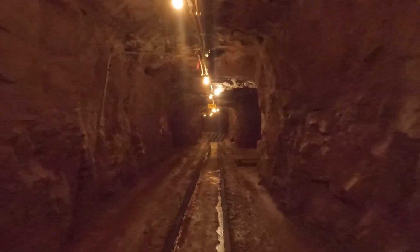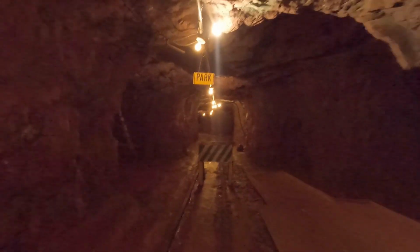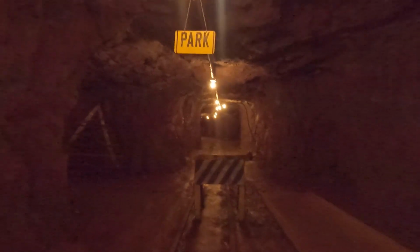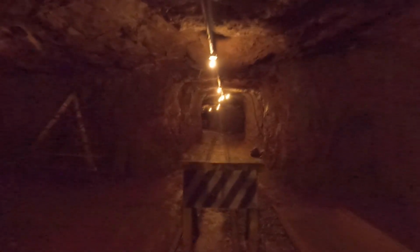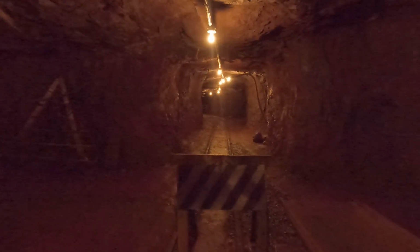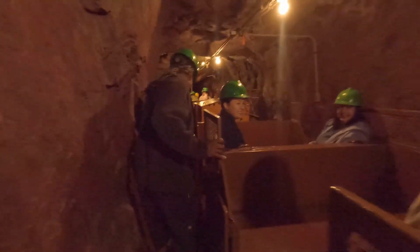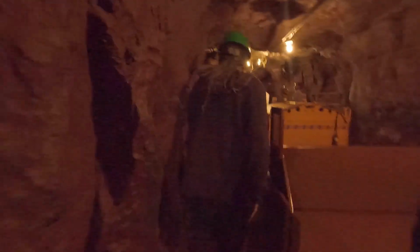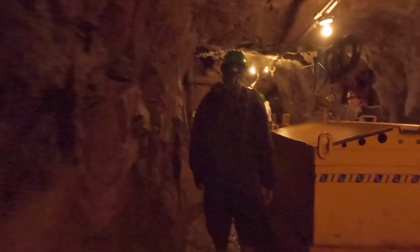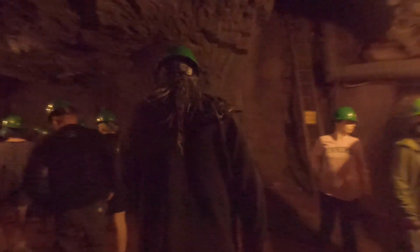End of the line. Get the shallows in hand. Yeah. Get to work. See, one of George's. We make our way from the tram up some stairs and into the mine.